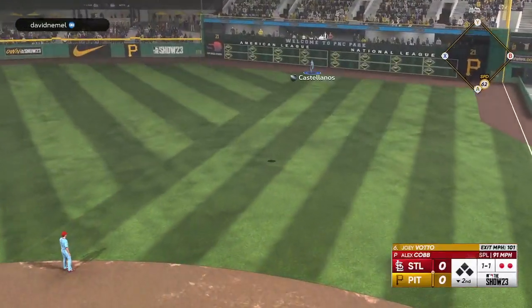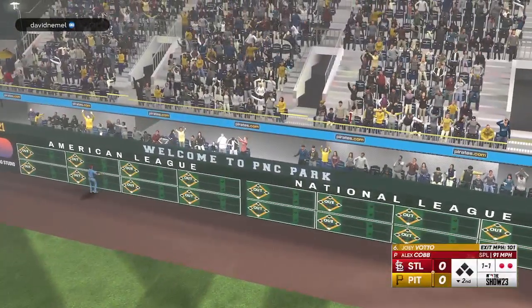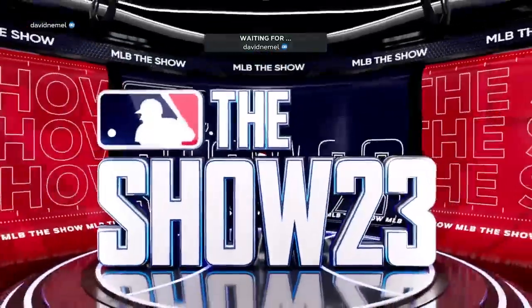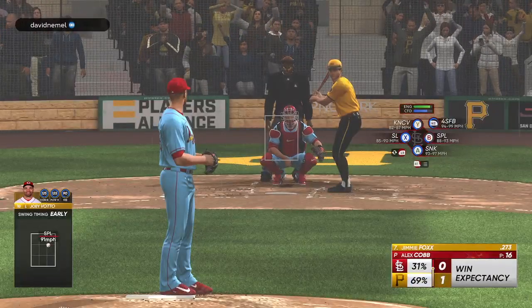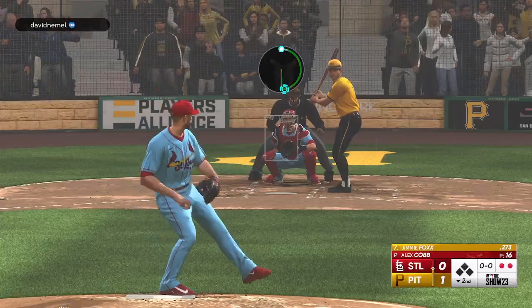Swings and crushes one. Right field, way back and gone. That'll fire up the dugout, and they jump out front. It's 1-0. So up next, Jimmy Fox.